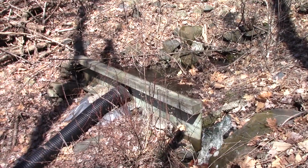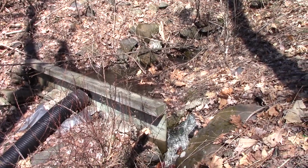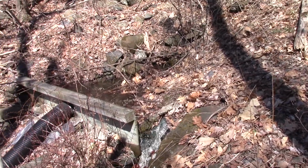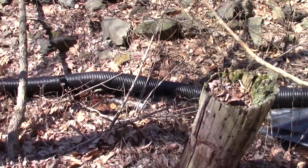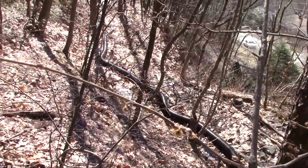This water that's coming out here is obviously from one of the mines. I don't think there was any springs up here, and this has to be one of the adits that's draining. Somebody put a plastic pipe to funnel some of the water down. Some's going alongside the pipe, but it runs all the way down along here.